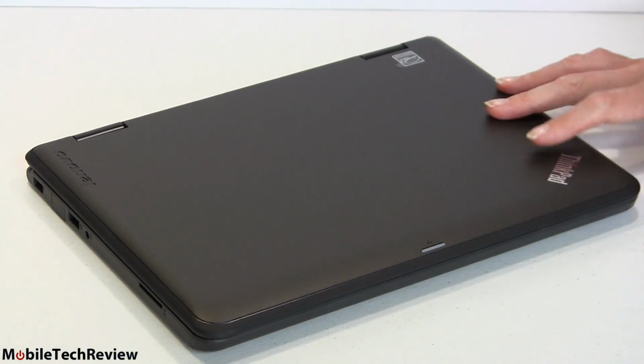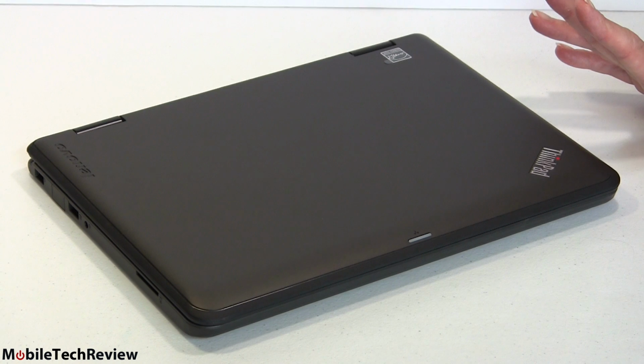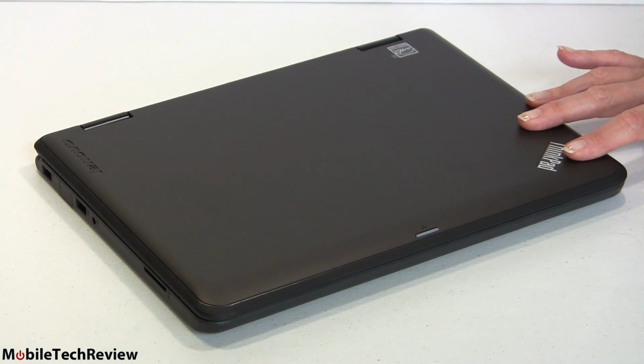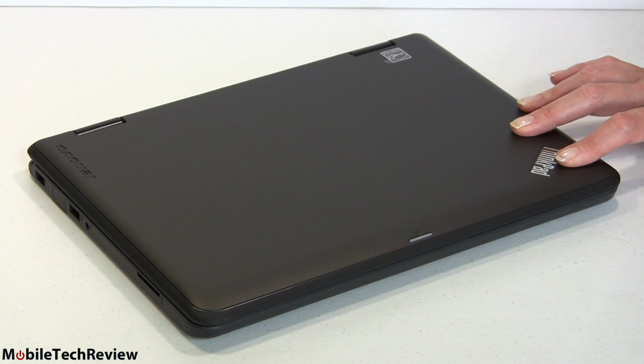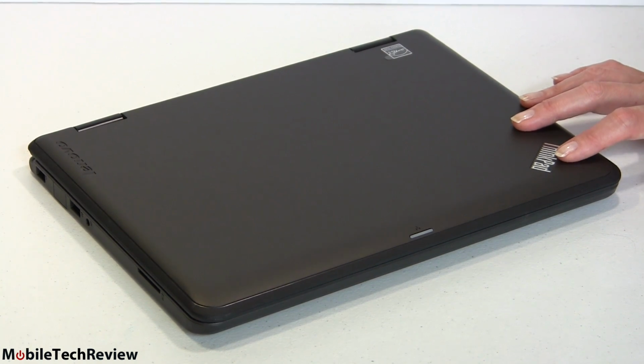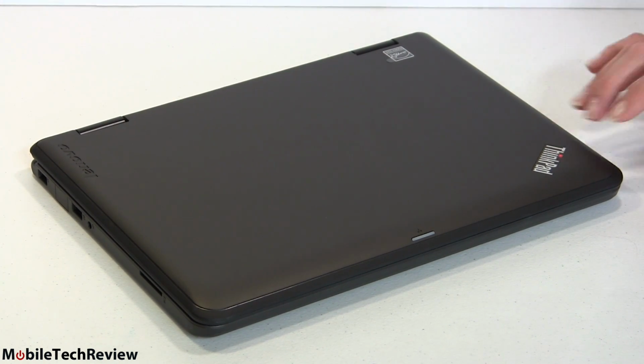Sturdy, good ports, fast Wi-Fi on here, 4 gigs of RAM, faster than average CPU. It's also for those of you who are looking for the most horsepower you can get in a Chromebook. Granted, there's not much that really taxes a Chromebook a whole lot, but some people do like to multitask, have a lot of tabs open.